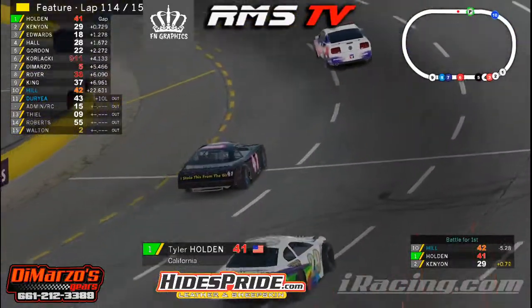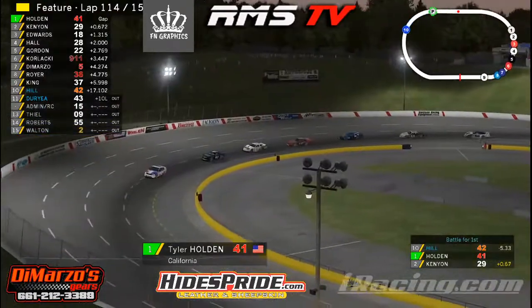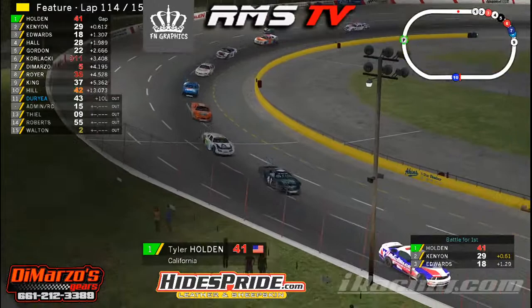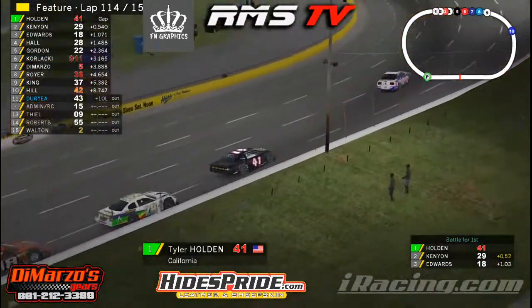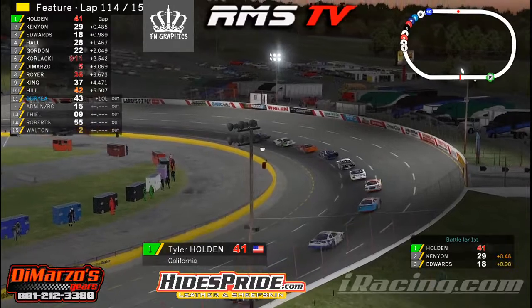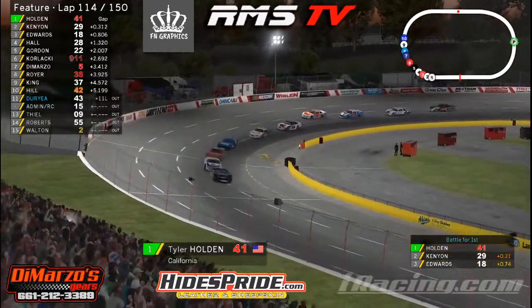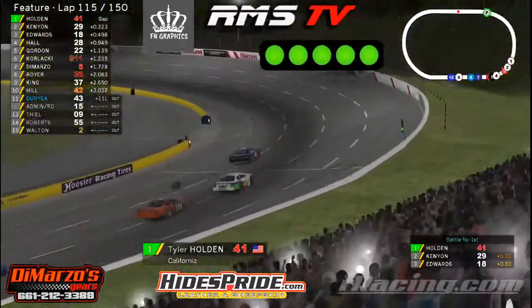The 41 of Tyler Holden is now your leader. Lights are out on the pace car. They're making their way down the backstretch now. It'll be lap 115 on the restart. Laps are definitely ticking away here at Lanier. And here we go, restart lap 115.